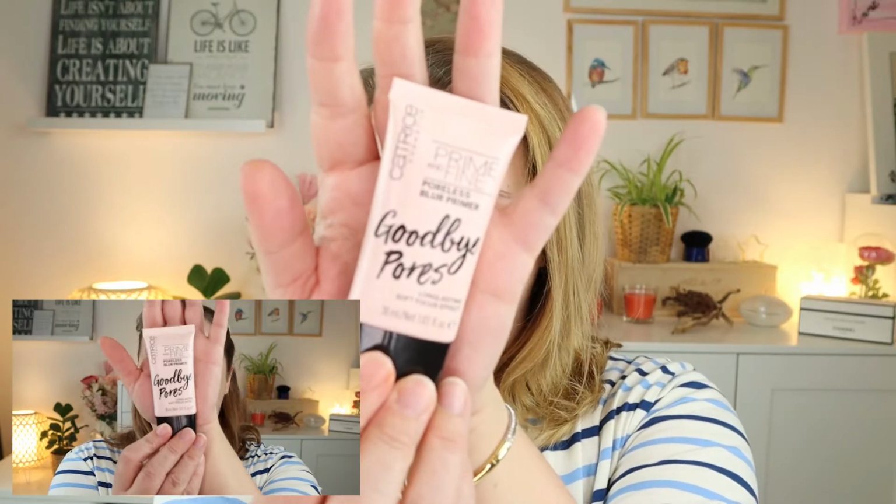Then from very bougie to something very cheap, this is the Goodbye Pores Prime and Fine Primer by Catrice. Didn't really like this product, and the reason why is, one, it smells like, I don't know. I think they tried to give it a bit of a smell so it wouldn't smell so chemically, but other than that, it smells really chemically, and I don't really vibe with that.